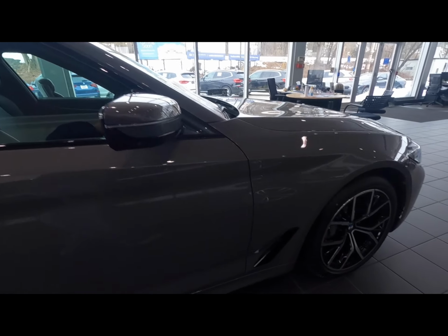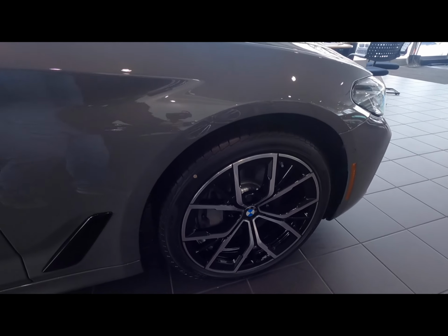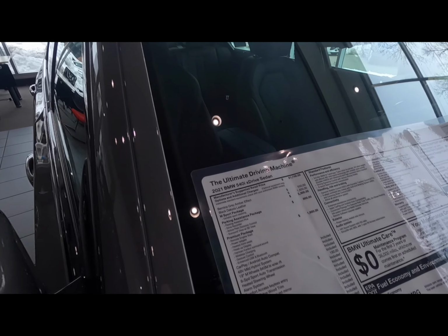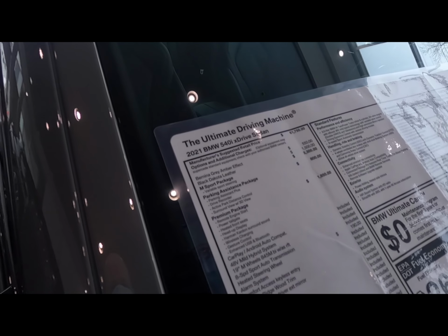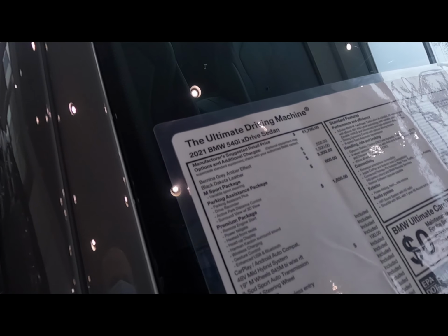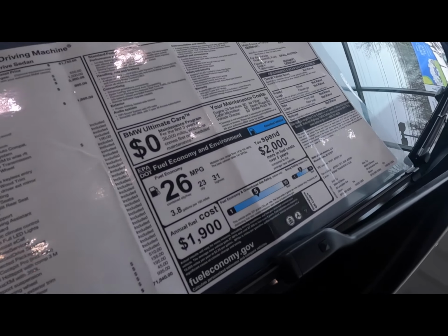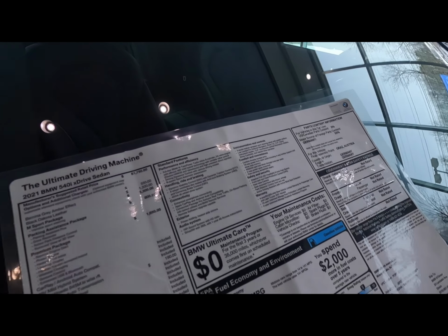Take a walk around it. You know, non-painted caliper on the wheel, underneath the wheel there. Like I said, it's a 21 540i xDrive. Bernina gray amber effect with black interior, M Sport, parking assist, premium package. Comes in at $71,840. Really, really nice car.